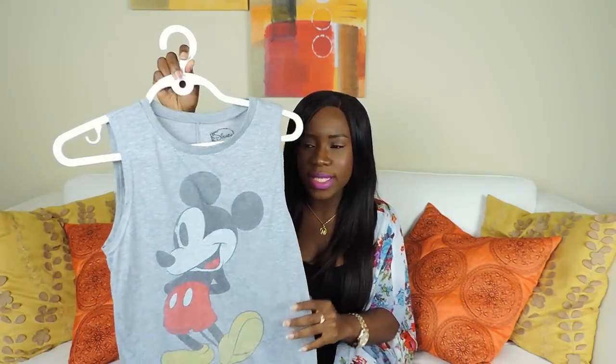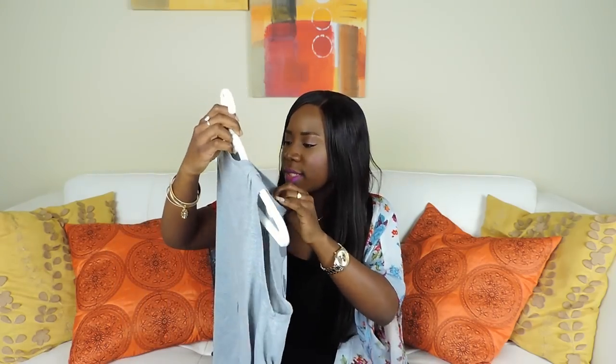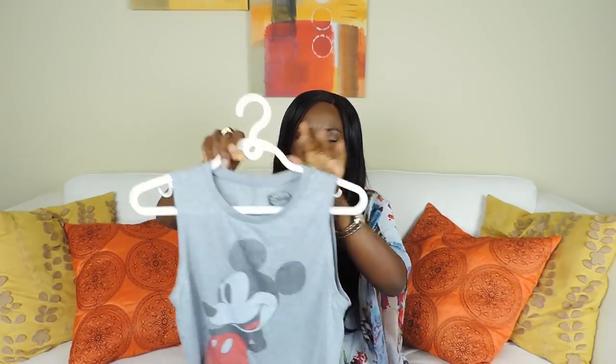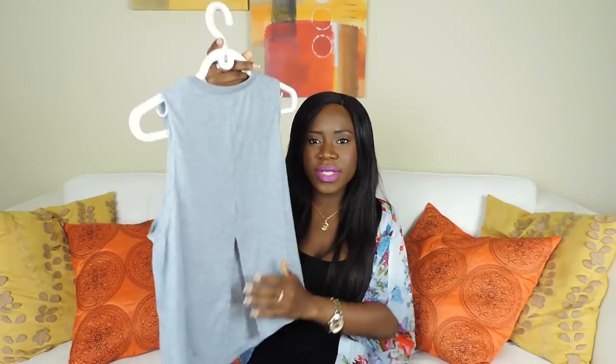Then from Blue Notes, I got this graphic tee. It's the Mickey Mouse print. And this was originally $16, but I got it for $10. And it's not just your simple tee. It has this exposed detail in the back, which I thought was so cute.